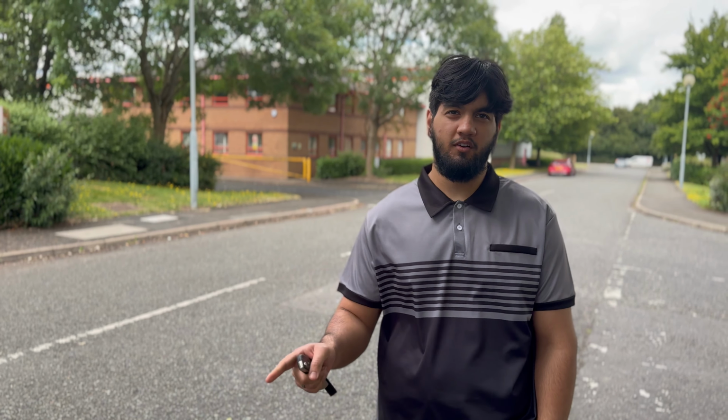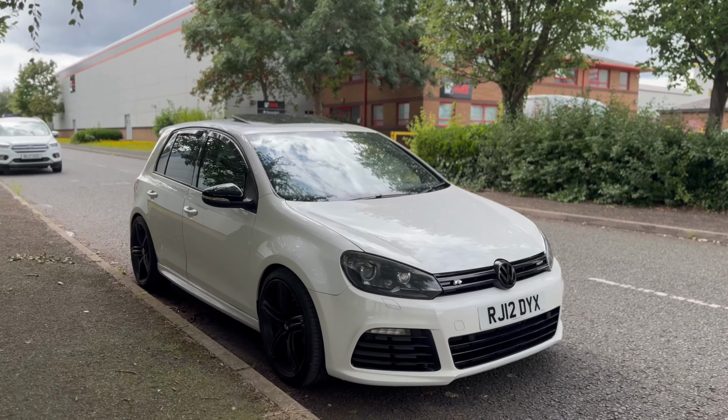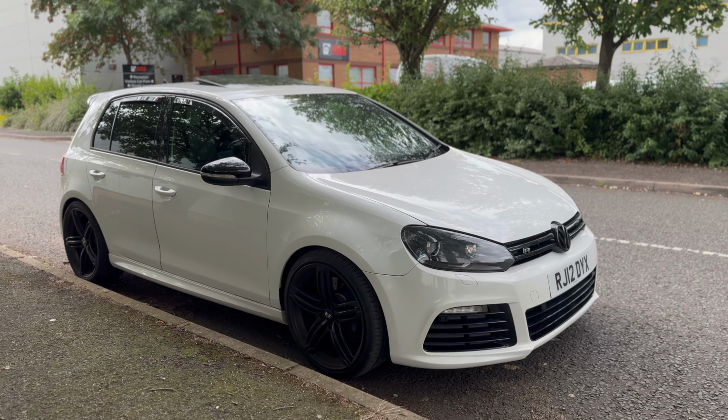I don't know how we're going to do this. Do you want to show the car and then I talk about the specs, or do you want me to tell you what it is first and then you're going to pan over? You do however you want, it's yours. There's my new car. Yeah, I'll get some better shots of it there.